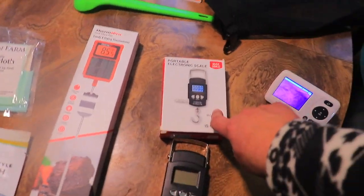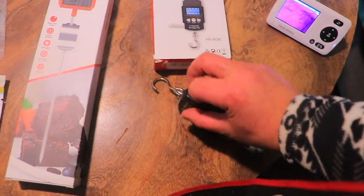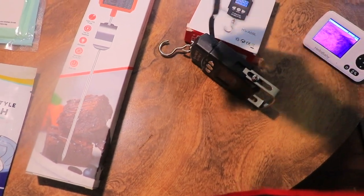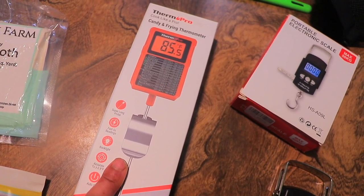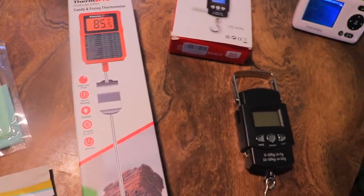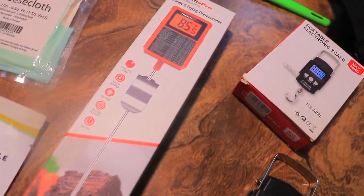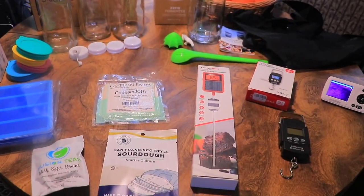Then I got the portable electronic scale. This is a fish scale and it comes with this neat measuring tape for measurements, of course, because this is for fish, so that's really handy. But I also got this. This is the ThermoPro. This is a candy and frying thermometer. I always wanted one for when I try to do candy around Christmas, but I thought it'd be very useful for cheeses as well. It's very simple to use. It wasn't really expensive or anything like that. And again, it just works. So this is the smaller stuff.